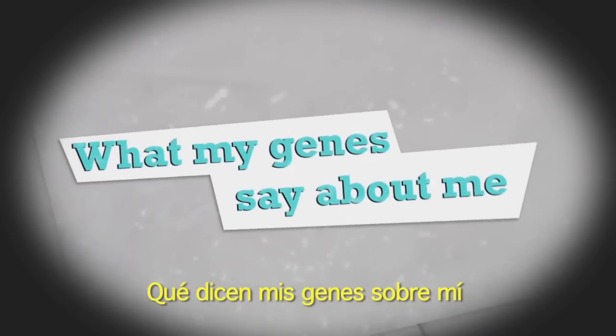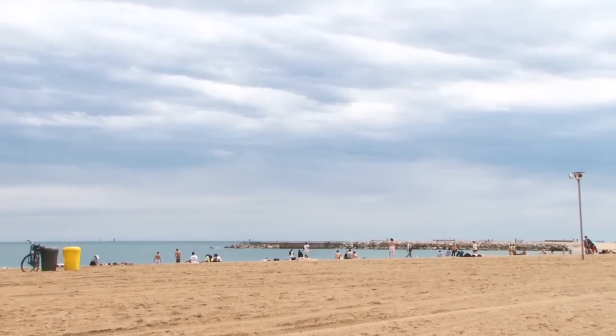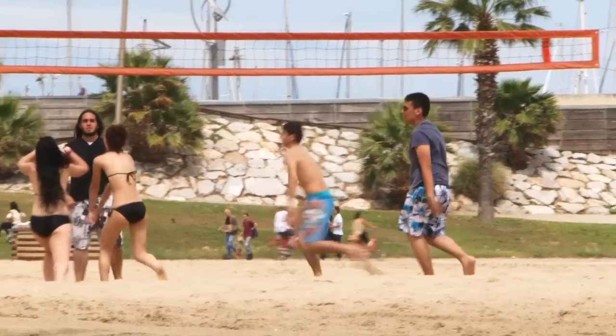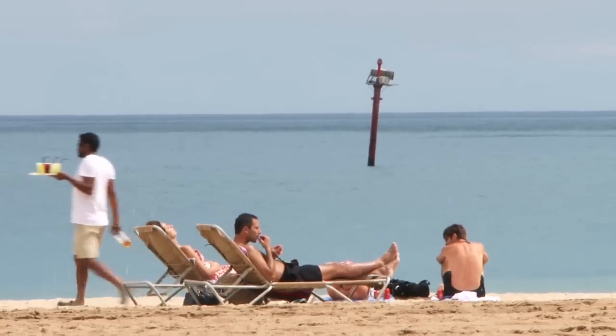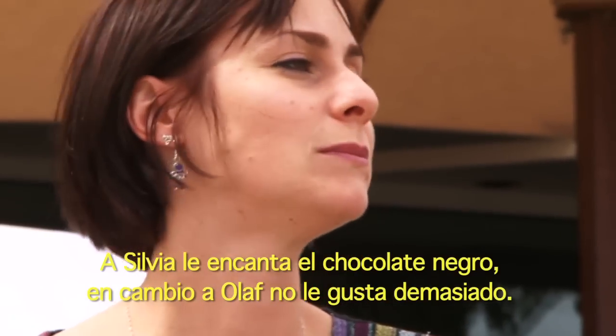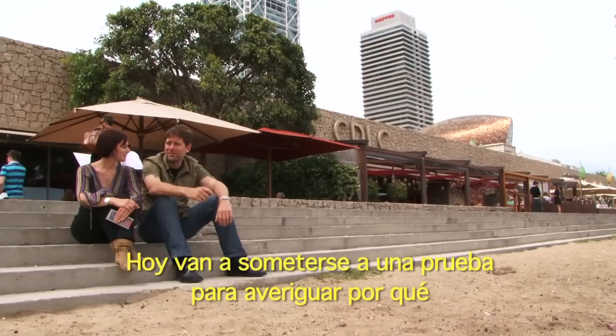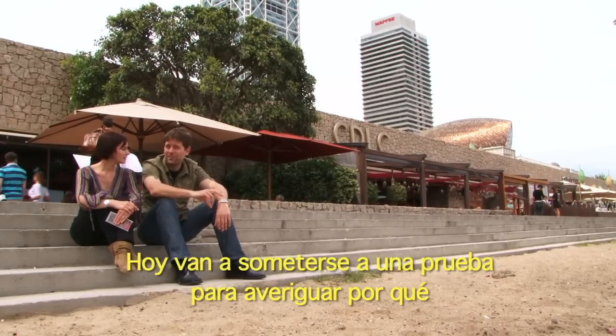Genomics. What my genes say about me. Let me introduce Sylvia and Olaf. Sylvia loves dark chocolate, while Olaf is not very fond of it. Today they are going to do a test to find out why.